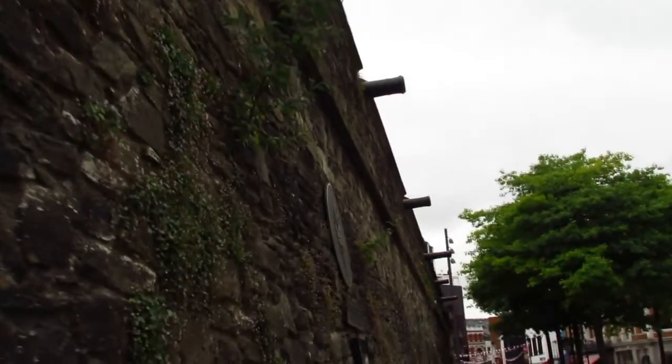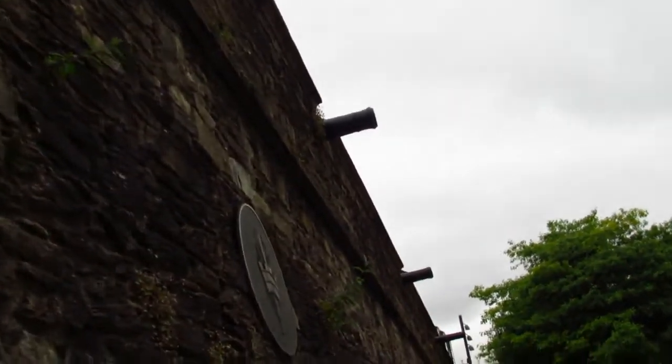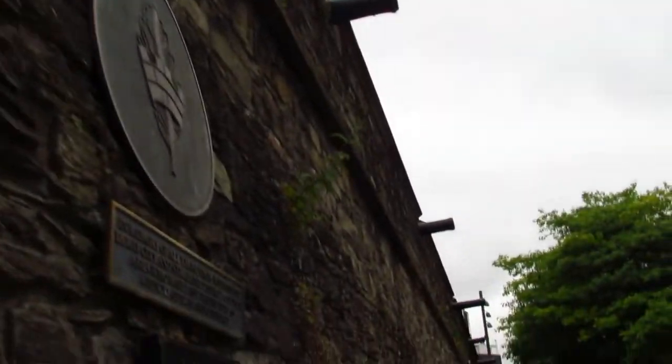Going along the side of the walls here, and you can see the ends of the guns here. I have to go to the doctors. I've got 20 minutes, so I will see you after the doctors, folks.